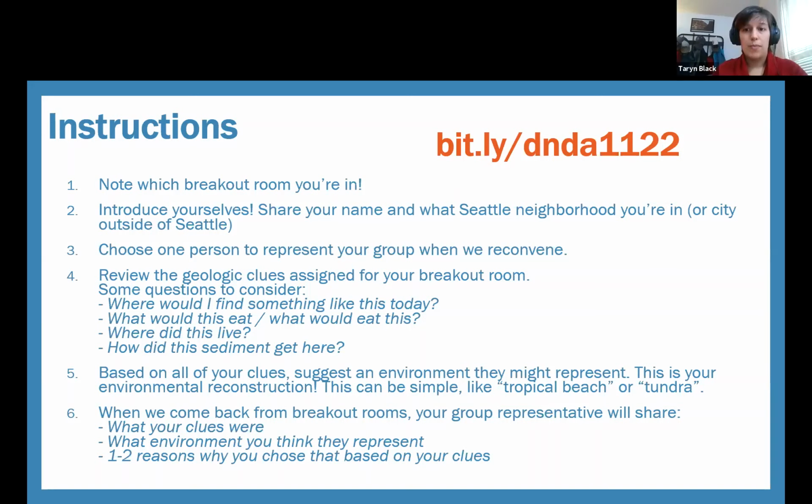Looks good. So when y'all go into the breakout rooms, just note which breakout room you're in, which number. While you're in there, you'll have 10 minutes. Go ahead and introduce yourselves and tell folks really quick your name and where you're from. And then pick one person to represent your group when we come back, because we'll discuss everyone's interpretations for a few minutes when we come back.